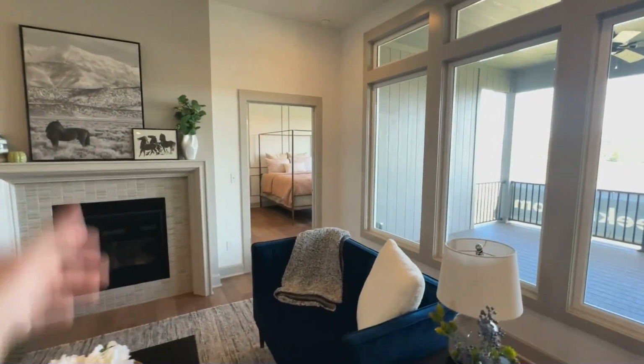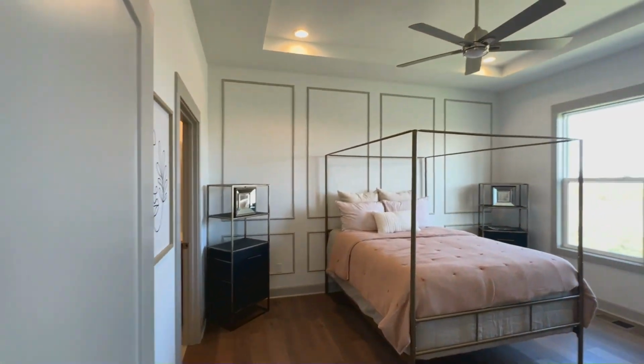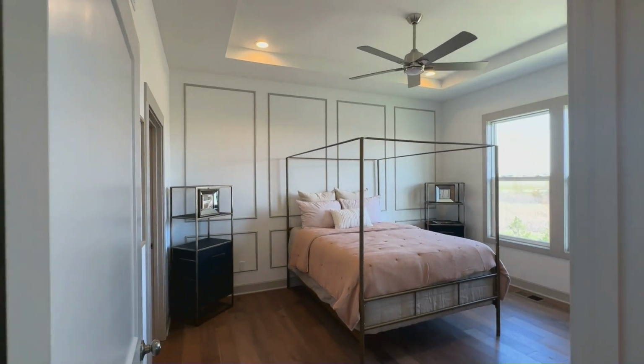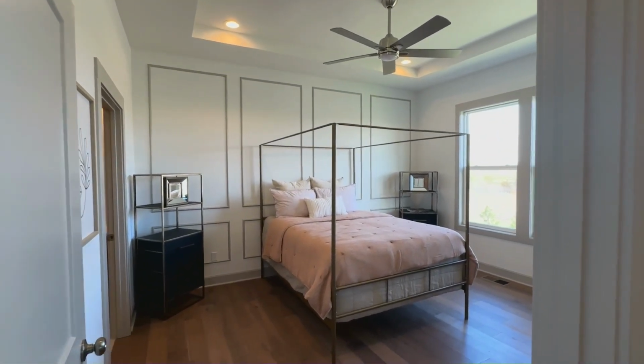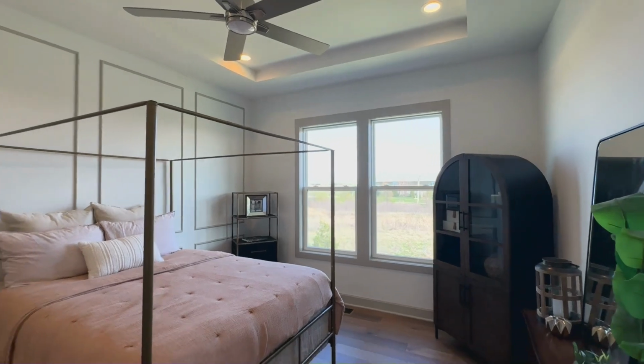Now I'm going to take you into the master suite real quick. I really like the trim on the accent wall in this one. You've also got that box vaulted ceiling, which gives you a little bit more space. At least it really feels like it opens up the entire bedroom. 2 windows, single hung, so you can get a little bit more airflow in.